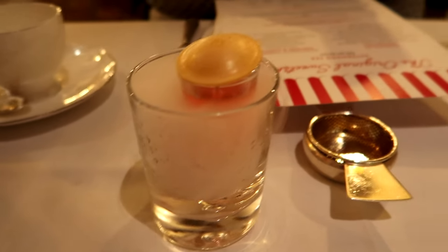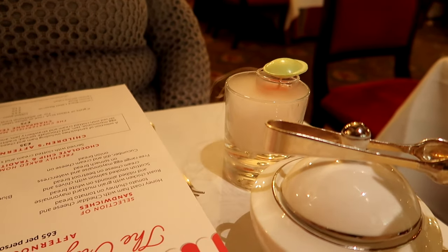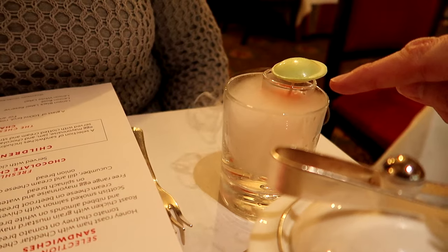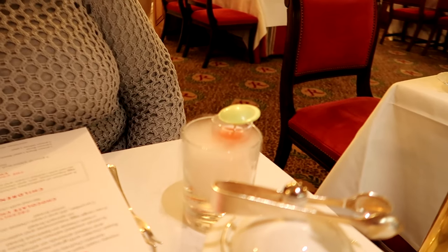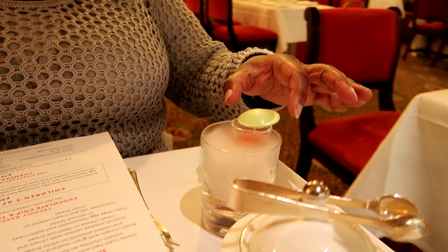Seeing the bubbling there is absolutely fantastic. So what's on top of here is a saucer, and in this is the pink lemonade. They recommended that you take the flying saucer and then you drink the pink lemonade on the top. So are you gonna do it? You're gonna be brave? Oh, let me try it.